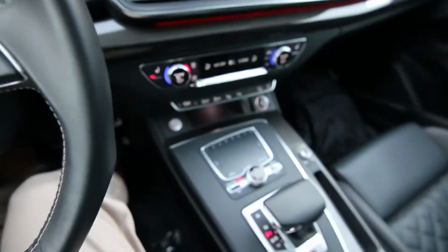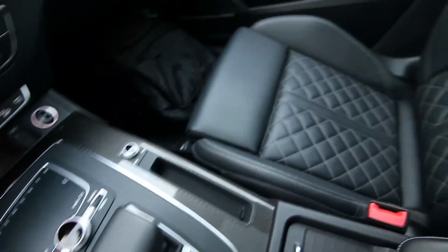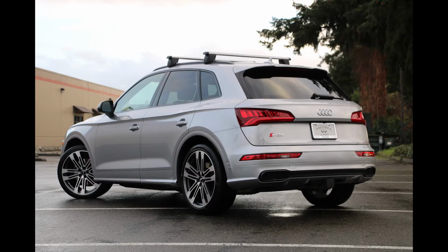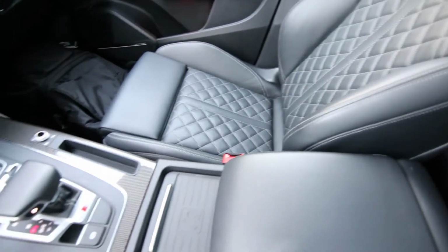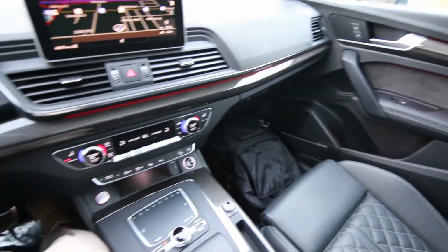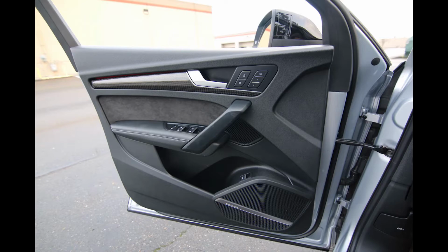Today I'm going to tell you about this stunning 2019 Audi SQ5. It's their performance version of their Q5 crossover SUV. The SQ5 has lots of sporty hardware on it to make it fast and fun to drive, but it's also very luxurious. This particular one is a local one-owner clean Carfax vehicle. Only about 10,000 miles at the time of making this video.